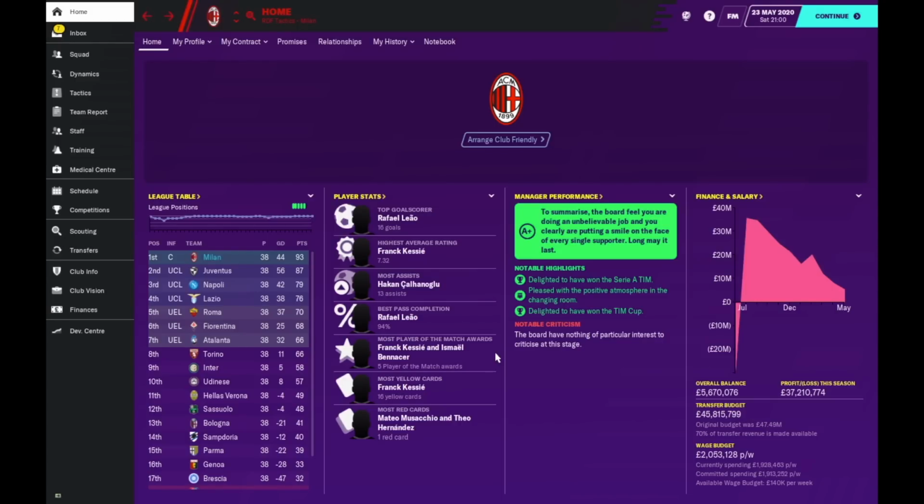The highest average rated player was Frank Kessie. He was the ball-winning midfielder. Most assists was Hakan Çalhanoğlu with 13 assists as the advanced playmaker. Best pass completion was Rafael Leao. Surprising. Most man of the match awards was Frank Kessie and Ismail Bennacer with 5 player of the match awards.